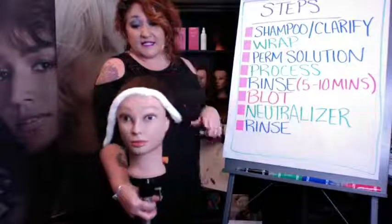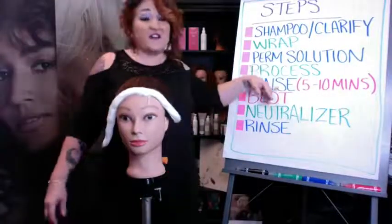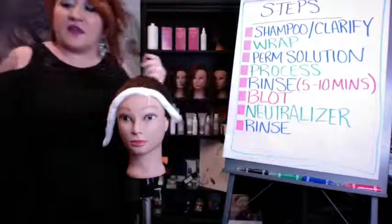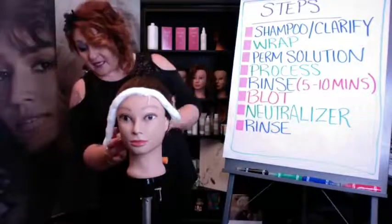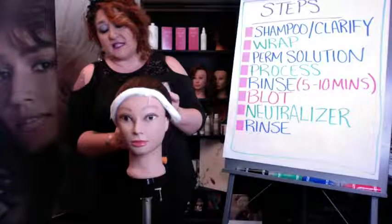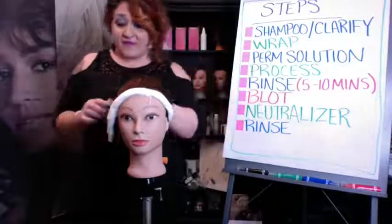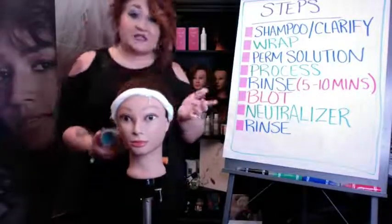Once I process this, I'm going to go and rinse it. Our directions always say 5 minutes, but it's going to be about 5 to 10 minutes depending on how thick their hair is. The thicker their hair is, the more and longer I want to rinse. It's almost kind of a creeper kind of thing. Like I feel like when I'm rinsing them with a perm, after I get to about that 5-minute mark, I'm literally smelling their hair.